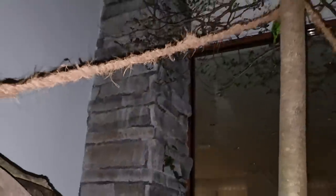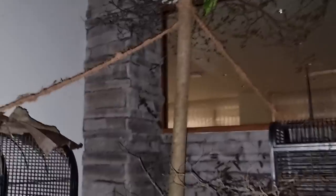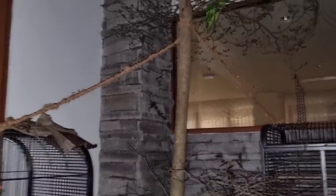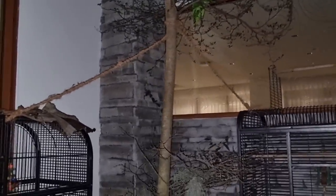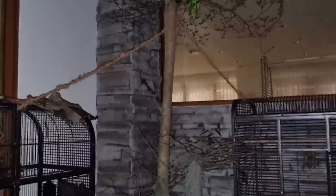So it does seem like this rope is effective, but it's just unattractive. I do want to add, and it's also hard for her to climb up, so I think I'm going to try to add branches, really. I just gotta figure out a beautiful way to do it.